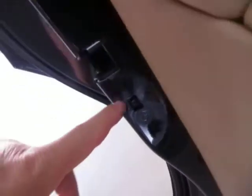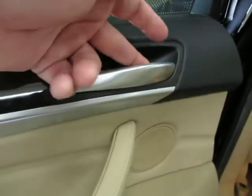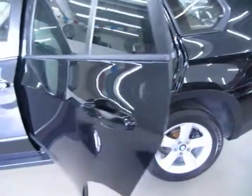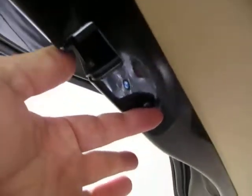Alright, you got the child lock protection. Push that switch or lever down, and that does disable the inside door handle. That's in case you got little ones and you don't want them to be able to open the door from the inside. Once you engage that, the only handle that's going to open the door is the outer handle. To re-engage, for adult passengers or bigger kids, do that, and this handle will start working again.